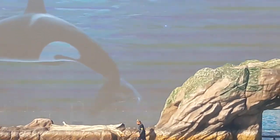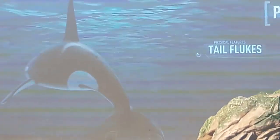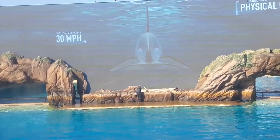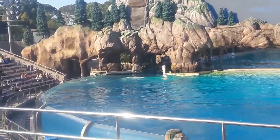The lobes on either side of the tail are called flukes. The tail flukes are the killer whale's engines, propelling them at speeds of nearly 30 miles per hour, like some of our speedboats. They swim the fastest and use the most power when they lift their nearly 10,000-pound bodies completely out of the water.